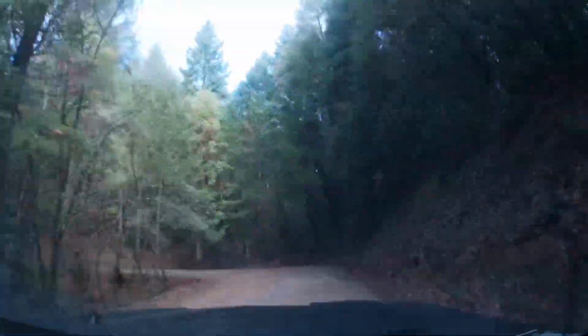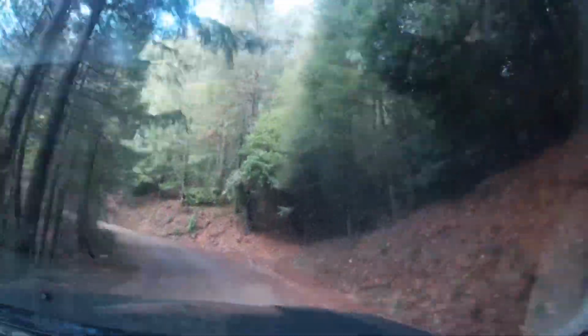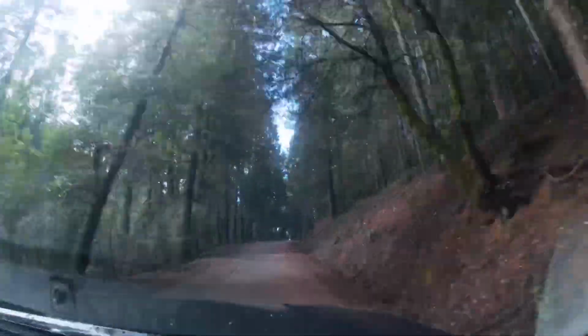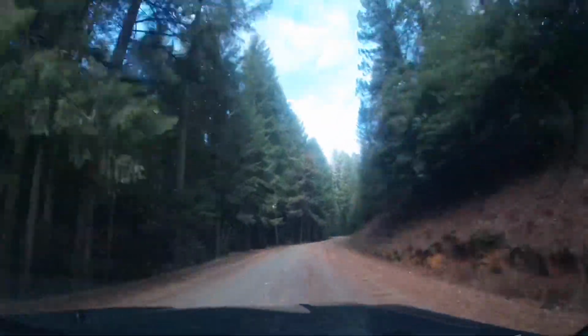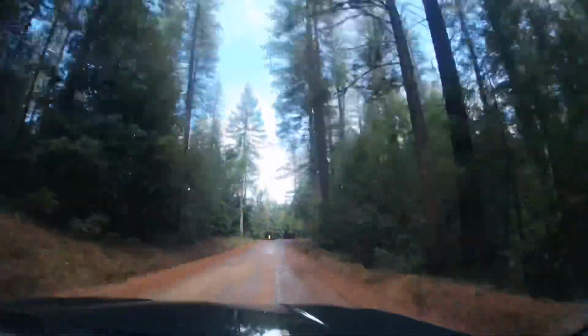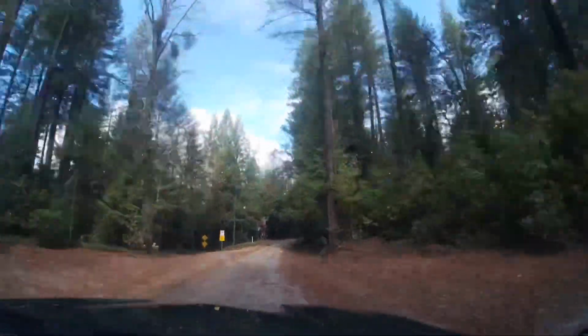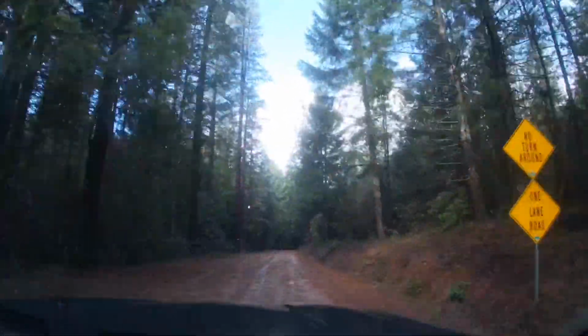That little bit of snow you saw right there was actually the only snow in the entire trip. So this is pretty much the last chance to turn around. You hang left here, and it's a one-lane road from here on in.